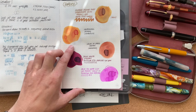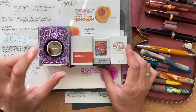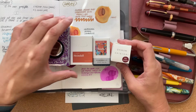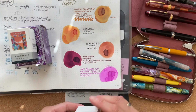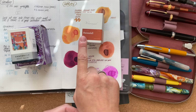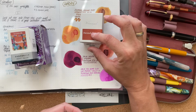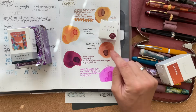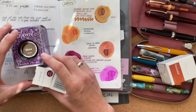I also purchased the four ink bottles deal with Drumgools. I purchased these four: Walnut, Heimdall by Wearingool, Sailor Nevada, and Shikiori Okuyama. These two I already knew I wanted to buy at some point, and then these two are new additions. I'm not sure that I expected this ink to look this orange. I thought it was more brown, more like a darker version of this. I'm curious to see how it looks on Tomoe River paper. And then this is Okuyama on Cosmo Air Light. This is Nevada on Cosmo Air Light.